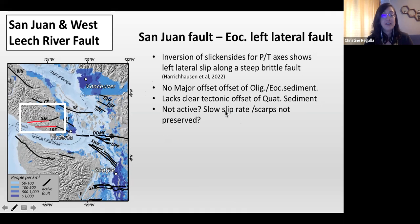And so this suggests to us that either it's not active at all, or if it is active, it's experiencing such a slow slip rate that we're not preserving scarps, or it's not producing any sort of signature in the past 10,000 years, basically since deglaciation, which is our stratigraphic time record that we have to work with on this island.